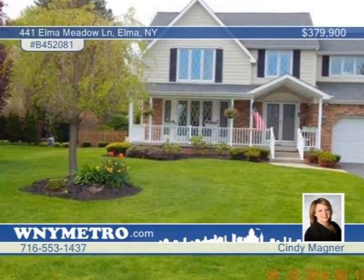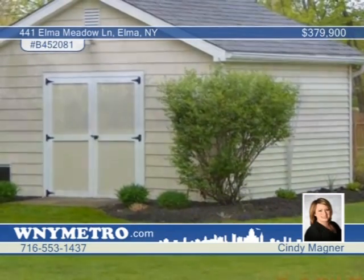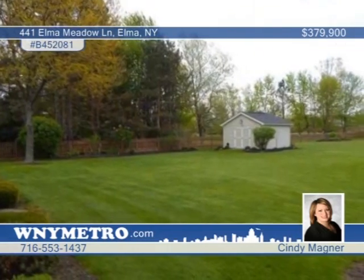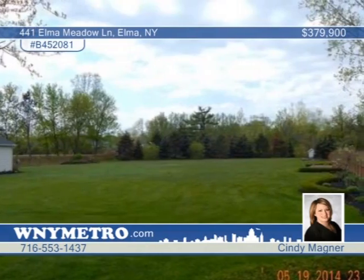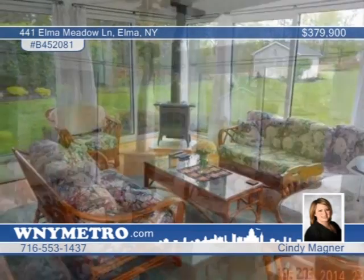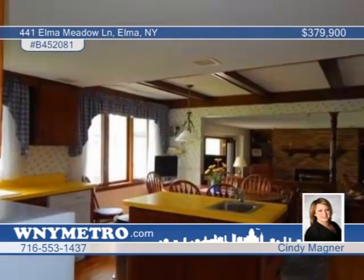Looking to live in a true park-like setting? Look no further. This wonderful four-bedroom, two-and-a-half-bath home is perfect for you. Enjoy your morning coffee sitting in the sunroom that overlooks the beautiful landscaping that surrounds the home. The kitchen opens up into a large family room to make entertaining a breeze. Cindy Magner has all the details about this fine home. Contact her today.